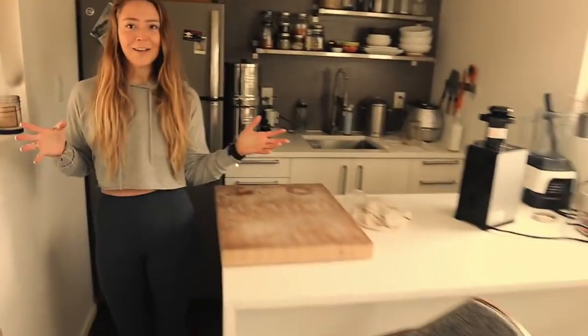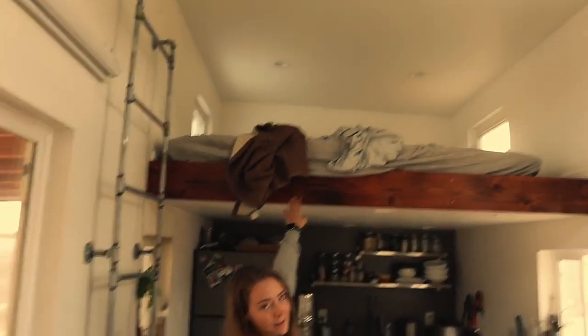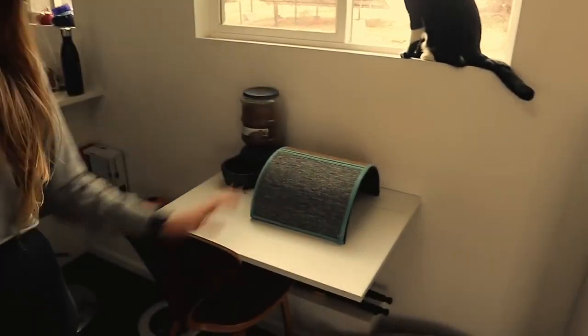Basically, you walk in, it's one big room, and you've got your kitchen. This is our sleeping loft. We actually have a king size mattress pad up there that we sleep on, and it's pretty comfortable. This is a little desk that we don't use, so we just put it here for the cats with their food and their scratch pad.